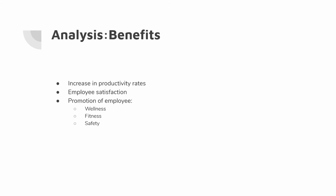There are several benefits to wearing wearable technology in the workplace, some being the potential to enhance productivity rates, an increase in employee satisfaction rates, and promotion of employee wellness, fitness, and safety. Wearables have benefited countless industries, including the retail industry, the high-hazard construction industry, and manufacturing industries. One of the examples I would like to discuss is how employees use wearables to look up products. In the retail industry, employees are provided with smartwatches where they're able to look up products in a quick manner.